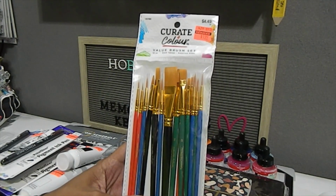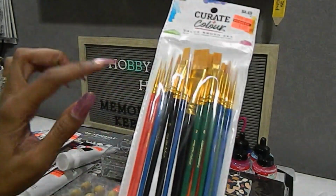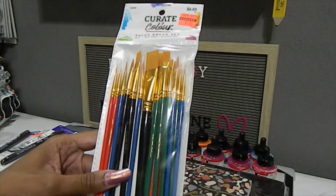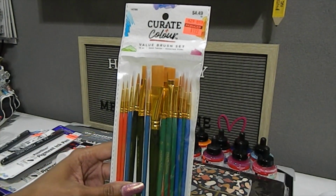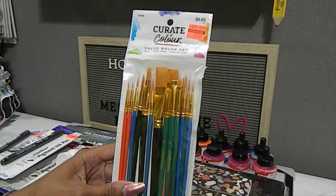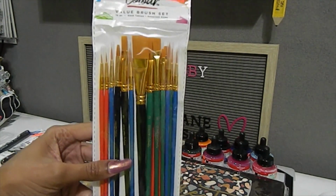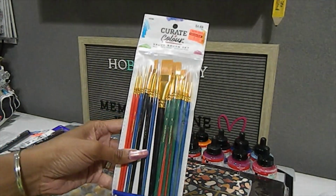Being the fact that these are on the cheaper side, these brushes are still good for details and different things like that. Sometimes I even take the skinnier ones and use them for my nail designs. Just to give you a tip, they don't necessarily have to be used for painting. These originally were $4.49. I got it for $1.99, and it comes 16 in a pack of various sizes, as you can see.